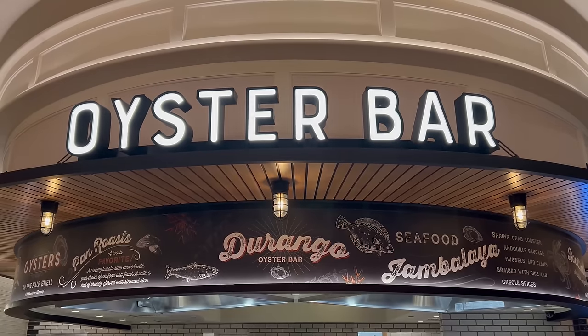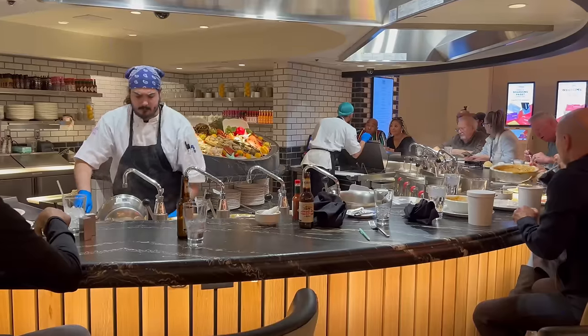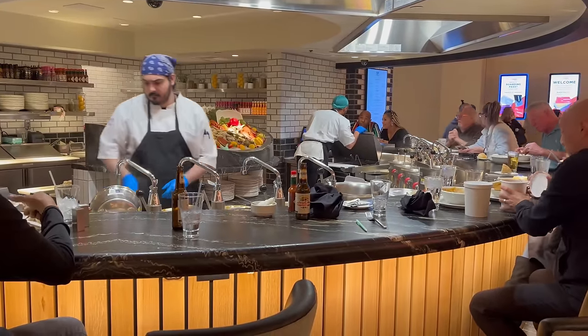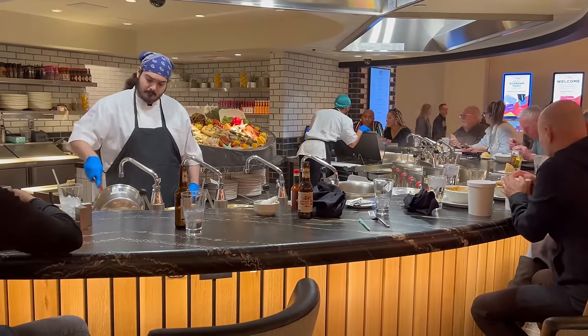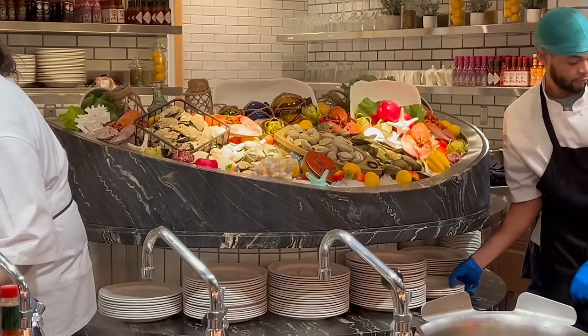My friends, I am back here at Durango Station and I'm going to the Oyster Bar. It's currently 2:30 in the morning and there's still a line here. The Oyster Bar was made incredibly popular by Palace Station, but now I believe the majority of Station Casinos actually have one on the resort, and I'm certainly hoping the one here at Durango lives up to the reputation.